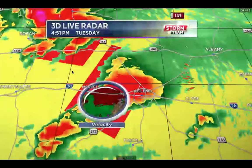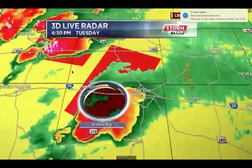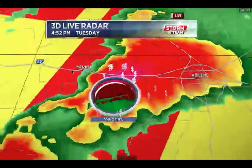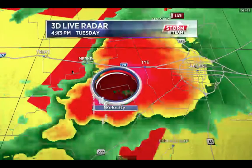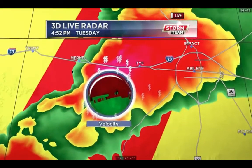Okay, so we have a tornado observed, Randy? At 4:47, a funnel cloud was located at Ty, 9 miles northwest of Abilene, nearly stationary. Weather spotters confirmed a funnel cloud and golf ball-sized hail. Again, this is near Ty, 9 miles northwest of Abilene. The tornado warning remains in effect until 5:15.